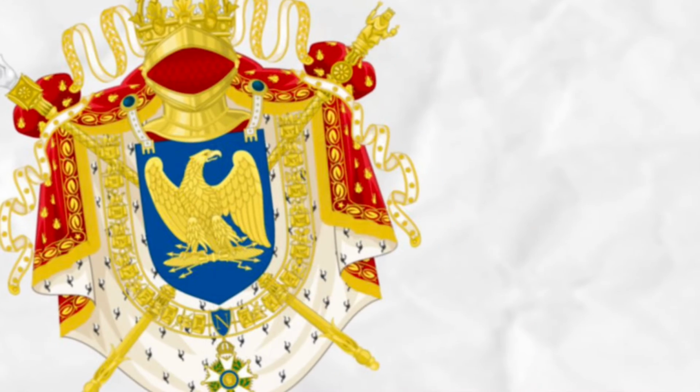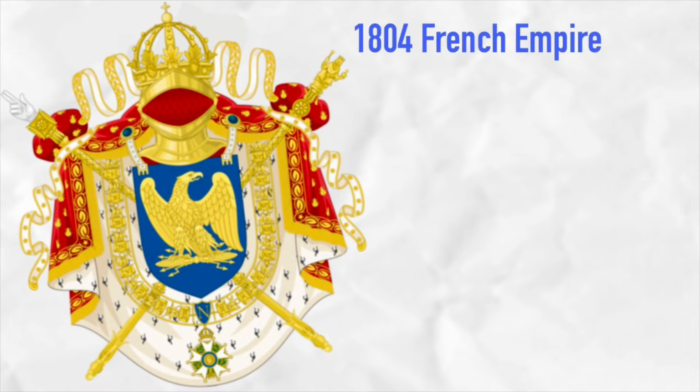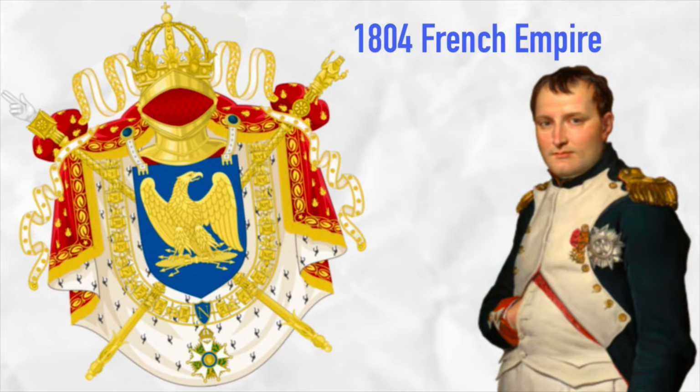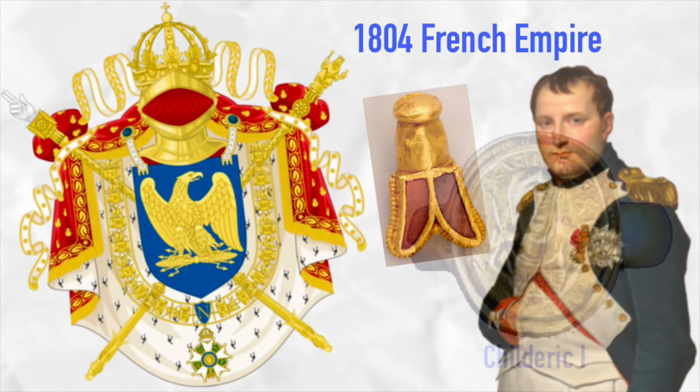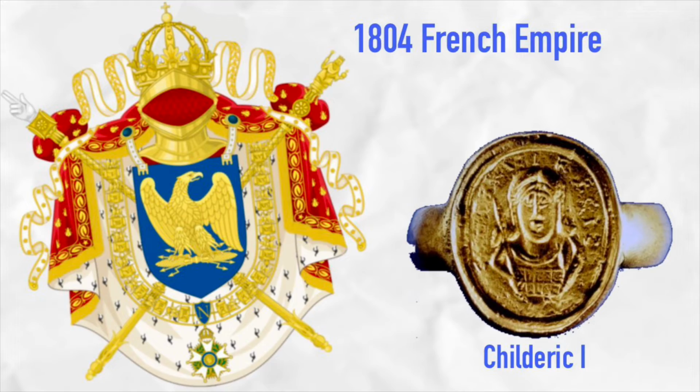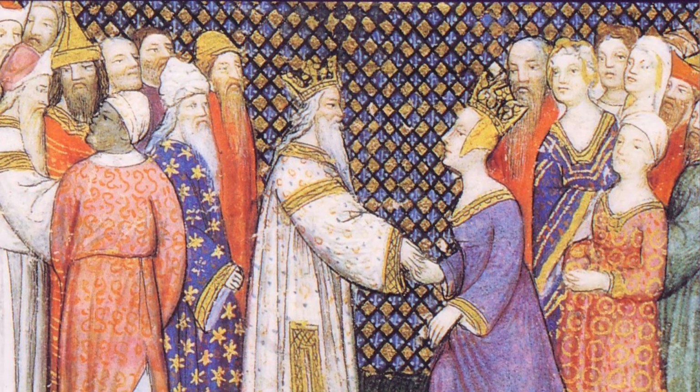Moving on to the arms of Napoleon I in 1804, they featured a golden eagle inspired by the Carolingian and Roman eagles. Napoleon loved eagles so much he had one installed at the top of every French flag in his army. Napoleon's mantle is also adorned with golden bees. It's inspired by the ones found at the tomb of King Childeric I. Childeric was Clovis's father, a prominent Frankish leader and the founder of the Merovingian dynasty.